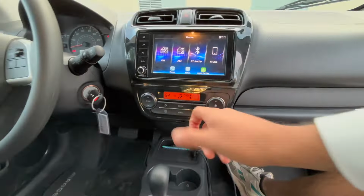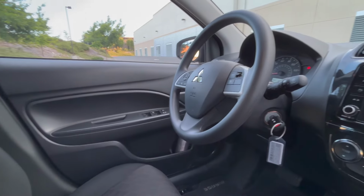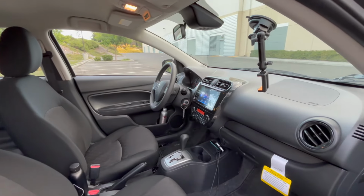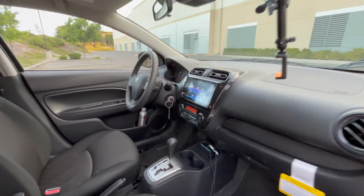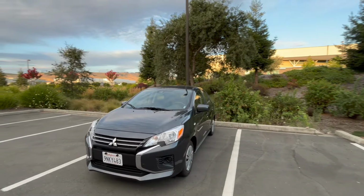And this cabin is very basic, but it's put together very, very well. The materials are of a hard, robust quality in that they're going to last, and they're going to last well for a long time. So I don't hate the cabin, and that's a good thing for a car in this price point. What do I not like about the Mirage?